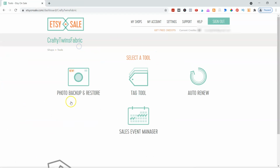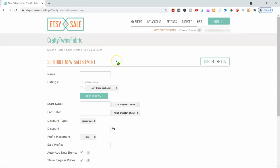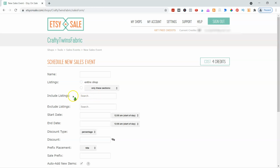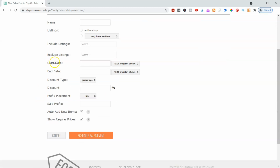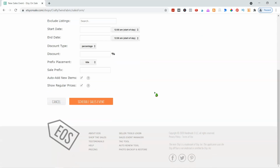So I'm in Etsy on sale. I logged in and everything, and I'm going to go into the Sales Event Manager. And you can see that I have a sale running, but I'm going to show you here. So you name it, you can say it's entire shop, you can pick specific sections, right? And then you can include specific listings, you can exclude specific listings. You have a start date and an end date. Now again, I think it's up to 28 days you can run this.